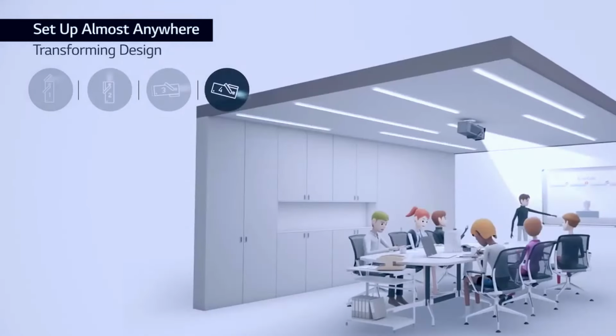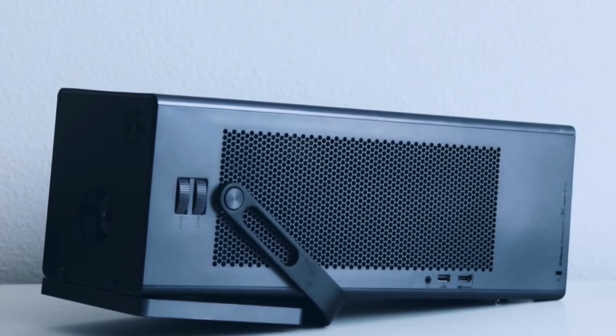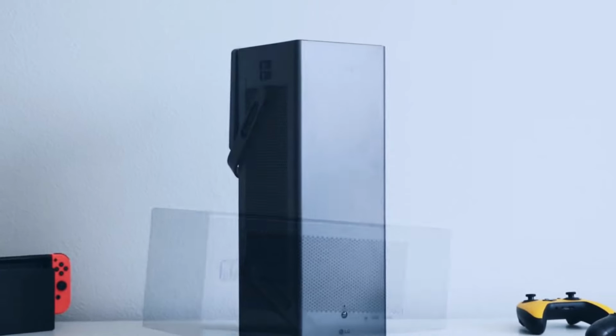It is built in with a handle, and it has a very great shape for ease of transport. And you can easily carry it anywhere, and you can put it up anywhere. You can stand it up, you can lie it down, you can hang it from a wall, whatever you want.